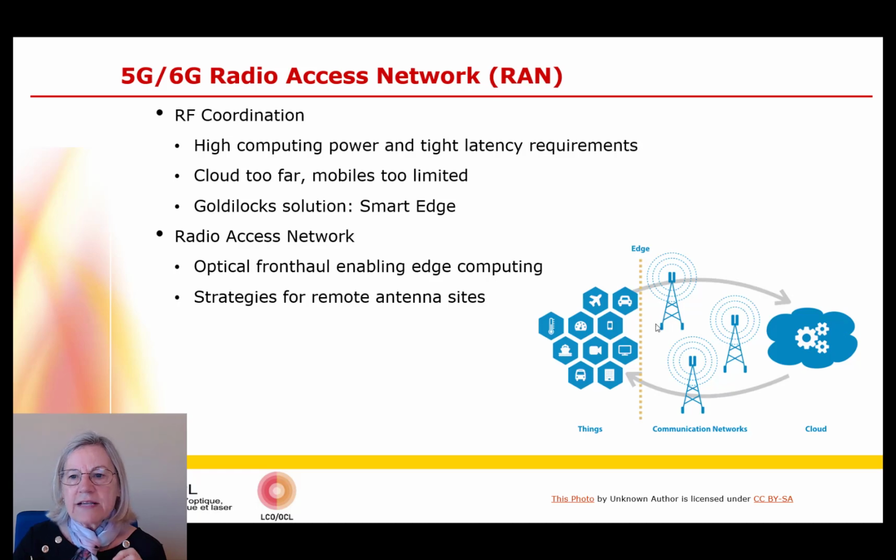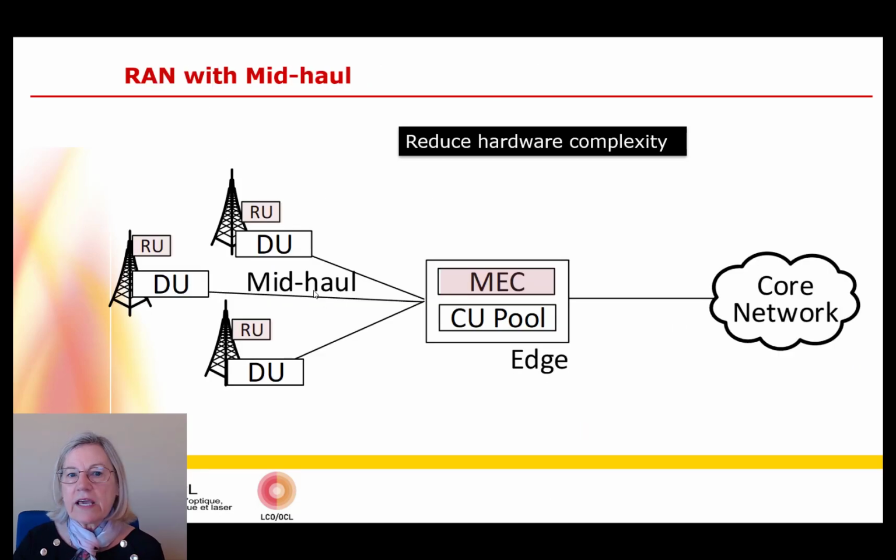So in the radio access network, where we connect all of these RF units which are going to be coordinating, we need an optical fronthaul. This optical fronthaul is the enabler of edge computing. And I'm going to talk to you about some strategies for how we can implement that. Before I get to fronthaul, let's talk about the mid solution. And this is a solution which addresses the issue of hardware complexity.